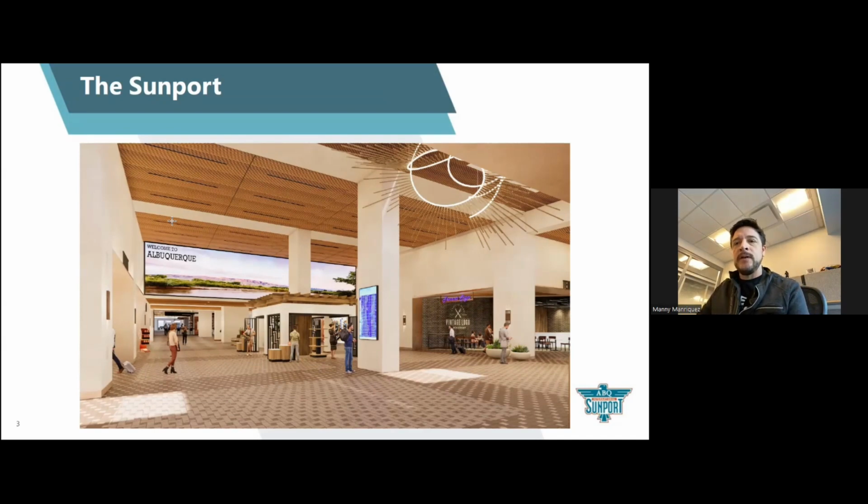Now, what you're seeing here is a rendering of the T connector, and we wanted to just demonstrate for folks who are on the line now with us and who will watch the webinar on our website, which will be available on our website, ABQSunportbiz.com at the terminal renovation landing page. And there's a lot of details actually there about the whole renovation as well as the concessions redevelopment.